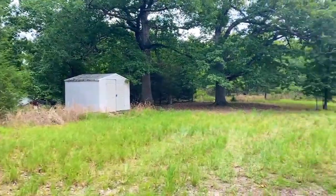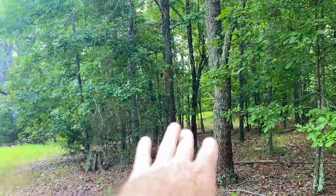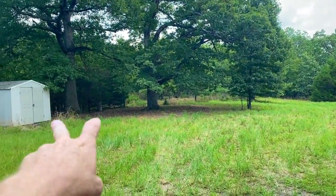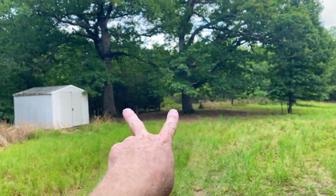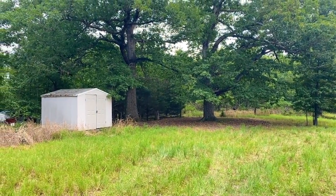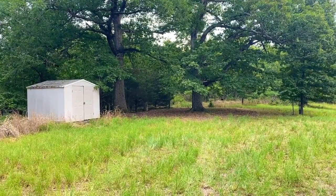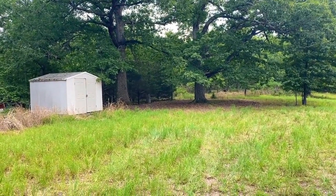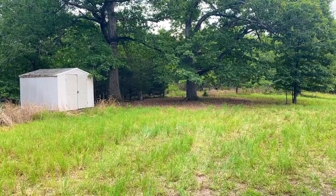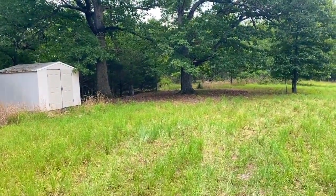Little shed right there. But we've got this big open area here. We've got another open field back there. Those two big trees that I mentioned, if you follow my finger, enormous oak trees. When we did the measurements, we're guessing they're somewhere between 200 and 300 years old. And that's one of the several clues that made us think that this was an original homestead.